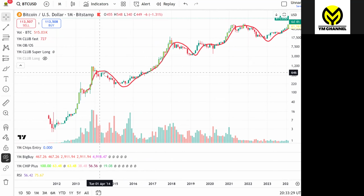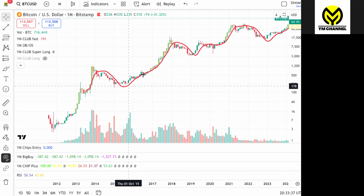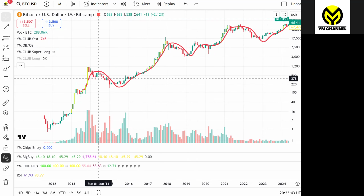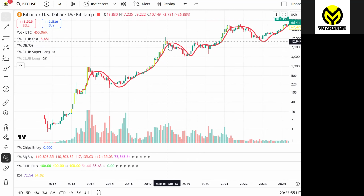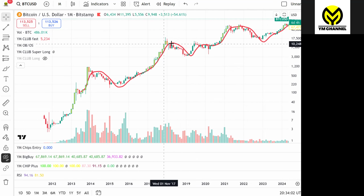Basically, every time they change direction, it means they're changing from bull market to bear market, and here from bear market to bull market, every single time right away. When they get next to, like below, this red line, basically it means the market is getting weak. And when they change the direction, this is a confirmation, this is a bear market. Same thing, when they drop below and change the direction, it's confirmed this is the end of the bull market. You should not buy here.